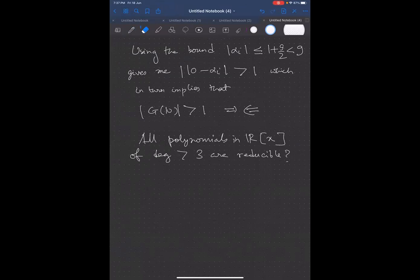irreducibility is complete in some sense, because in R[x] and C[x] we have no irreducibility for T. So whatever we are doing, we must restrict it to Z[x], Q[x], and modulo P's. I mean Z mod P, Z[x]. Okay, so the answer to this will be yes.